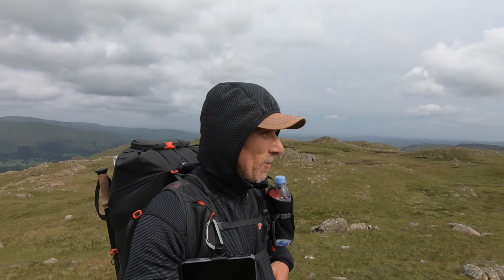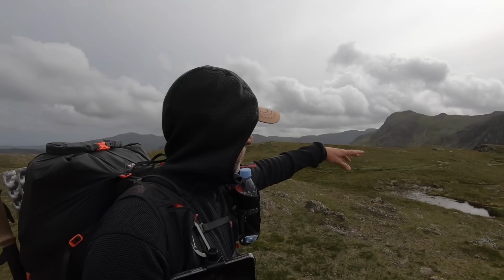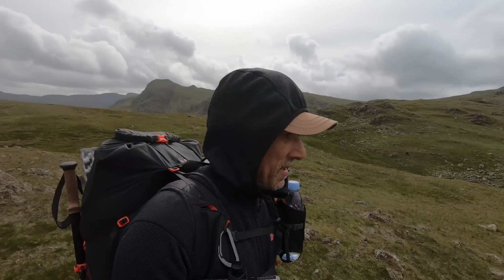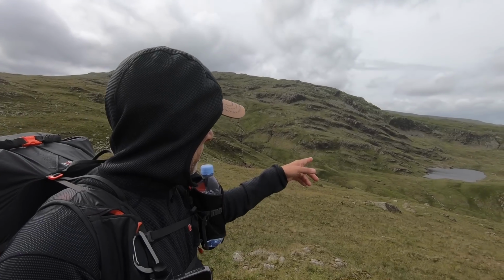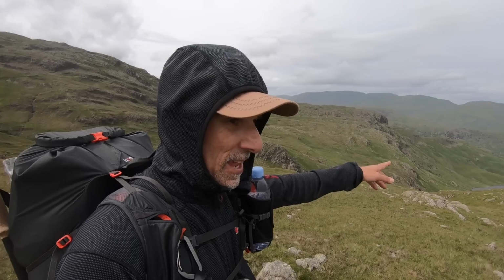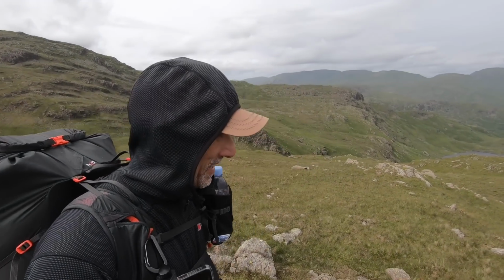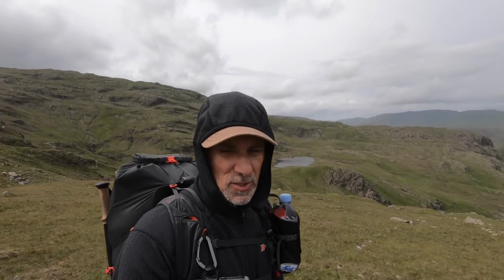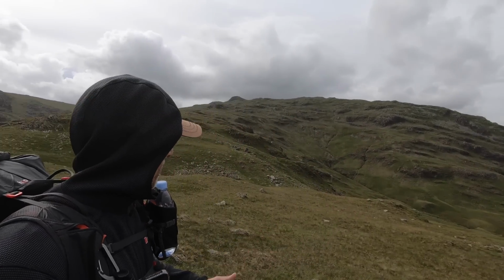To the open fells now, and looking across there to Pavey Ark and Jack's Rake, Harrison Stickle there, then coming round to Codale Tarn, I think that is. You can see about three or four tents down there, and then Easedale Tarn down there. I haven't seen anyone. This is like a bit of a no man's land between the tarns and the Wainwrights, so it's really quiet. Breezy though, yeah, it really is.